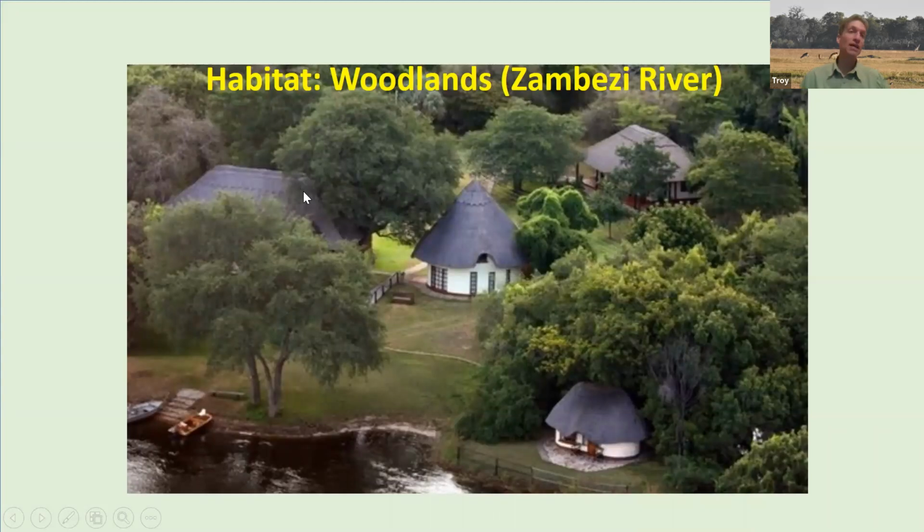This is a different habitat, more woodlands. So we have woodlands, and then a very big river flowing through it, and we'll be traveling by boat and also by land around this territory. Just to give you an idea what another camp looks like, here is the dining area, a central camp over here, and then these little huts are where we were staying.